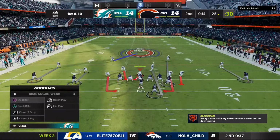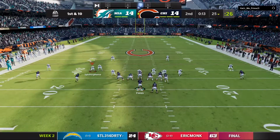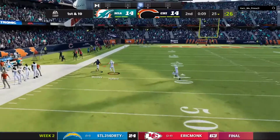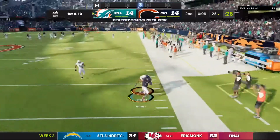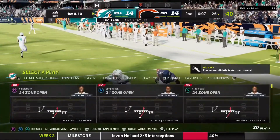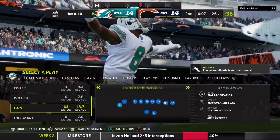The Bears offense ready to go for their next drive. And we'll see what they opt to do with just 14 seconds remaining until intermission. Looking deep downfield. Oh, and a bad throw there. It's intercepted. Picked up by Javon Holland. And the Dolphins are going to have it here just past the 25.